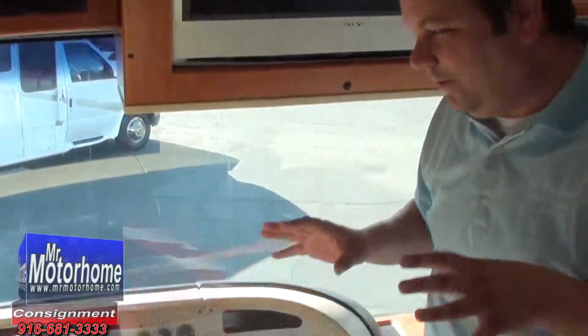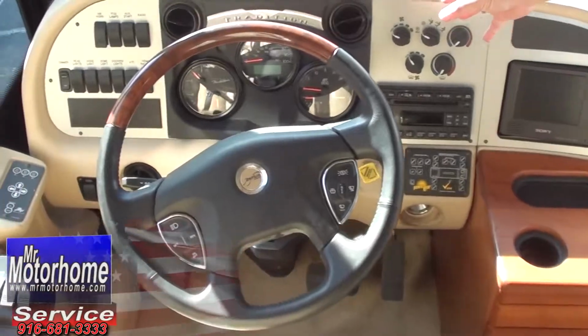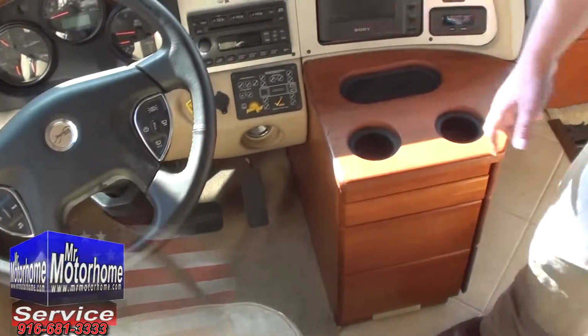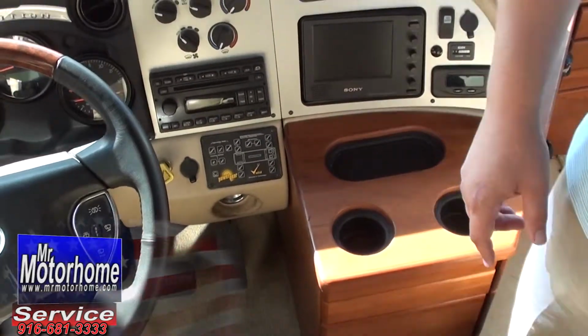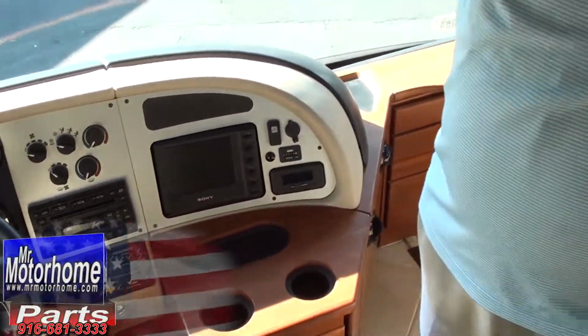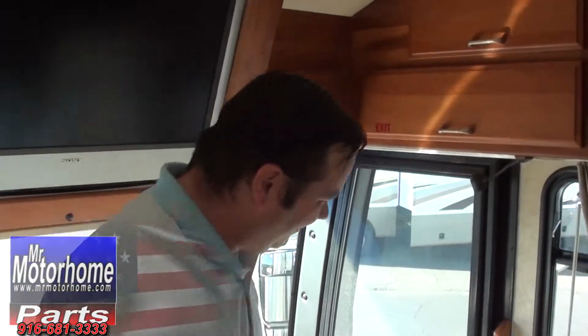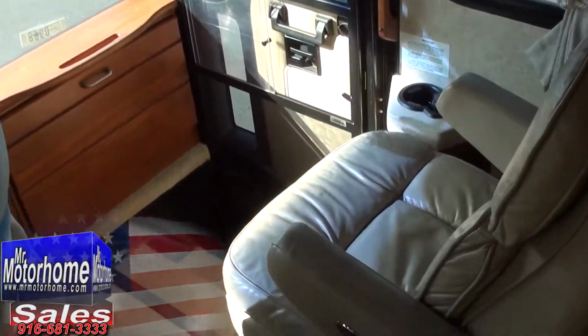But look at the actual business end of this. When you're going down the road, this is a great look. You've got the controls right here of most of the stuff that you're going to need. Your Power Gear auto leveler system. It does have your nice Allison transmission. This is a big one, so you don't got to worry about having it get down the road and just having problems putting the power to the ground. And all the seats are in great shape as well.